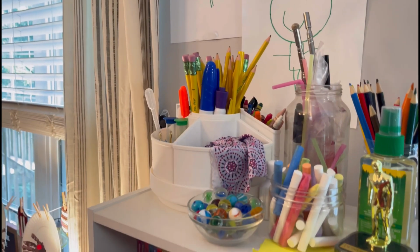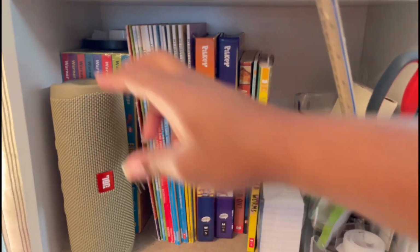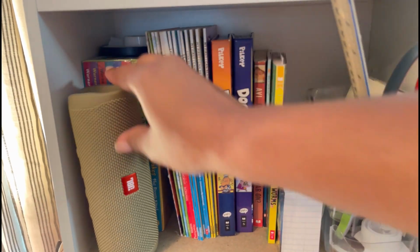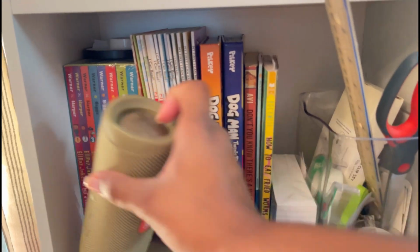On the second shelf, we have some books. We also have our Bluetooth speaker. I use that every day during homeschool. It kind of sets the mood and the tone for homeschool. My boys know when that Disney lo-fi comes on, it's time to do homeschool.